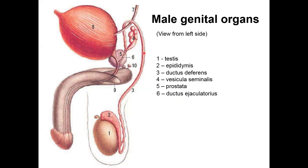So number 3 Ductus Deferens. Number 4 vesicula seminalis, through which the fluid is passed through Ductus excretorius, and fusion of Ductus excretorius and Ductus Deferens is number 6 Ductus ejaculatorius. It will be opened inside of this long structure, which is urethra, male urethra. But about this several minutes later.